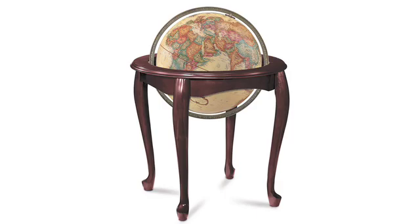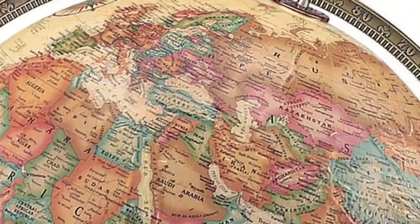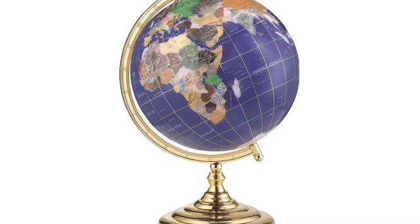Yes, a globe is not just a decoration. It is a useful tool that helps you better understand the countries of the world. But let's face it, they're pretty to look at and are great accessories to use when decorating, especially when you have so many different options.